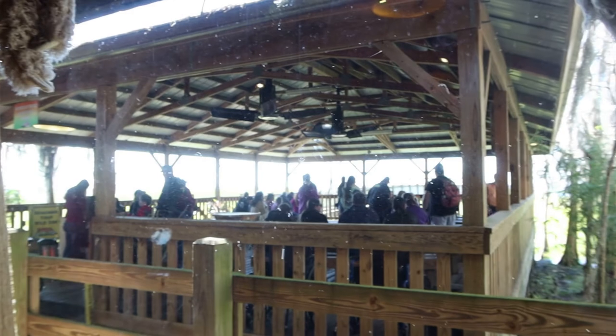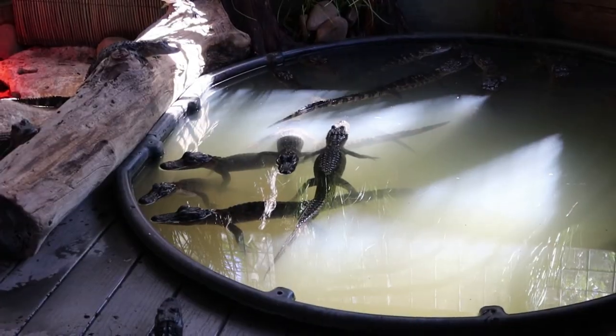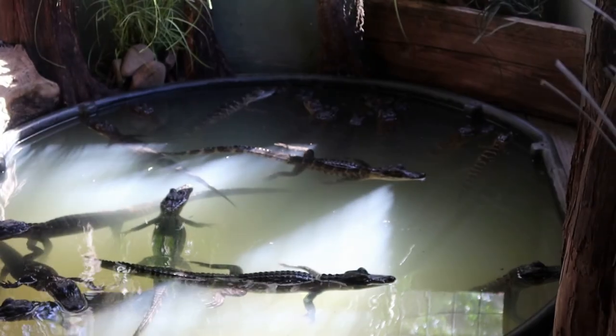Yeah, I think this is where you wait for the airboat. It's a nice area to sit on the roof. Look at these little gators just hanging out in their pool out here behind the gift shop. Going for a swim.